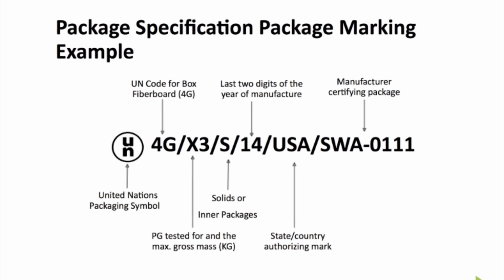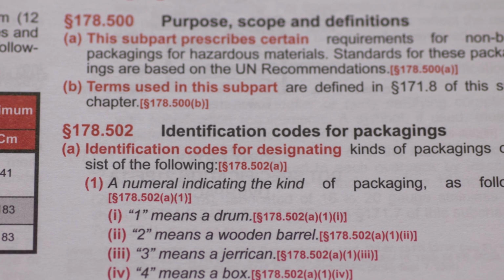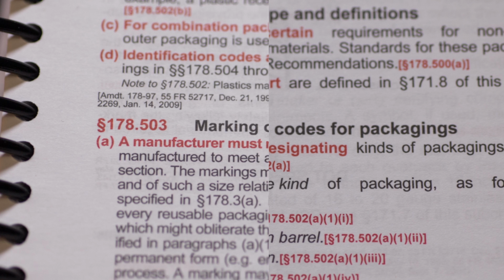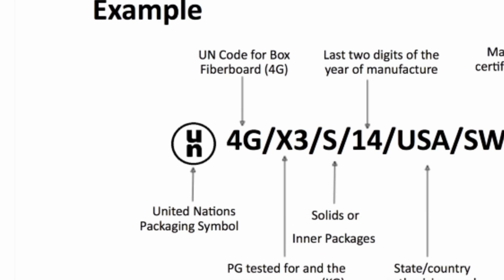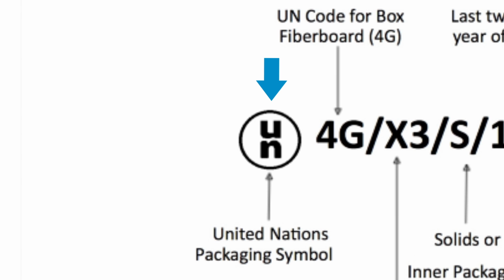Now let's take a look at an example of a UN specification mark. Now for this part of the exercise, we're going to have to make reference to Part 178.502 and .503 of the Hazardous Materials Regulations. Now in this mark, you'll see that the mark starts off with a UN enclosed in a circle. This mark is the UN packaging symbol. It's the United Nations symbol that will be applied to UN specification packagings.